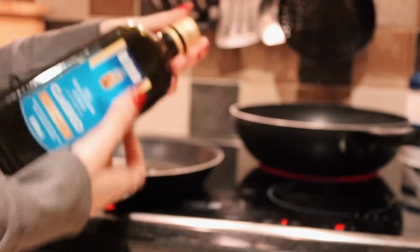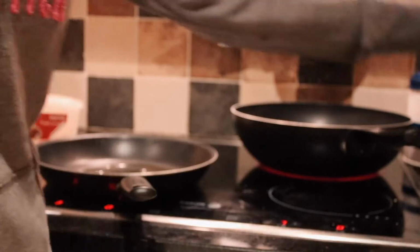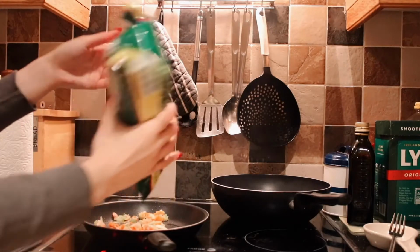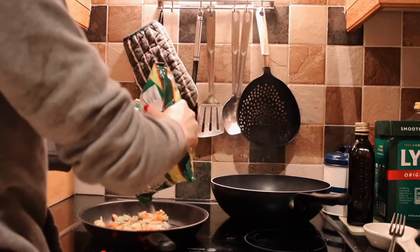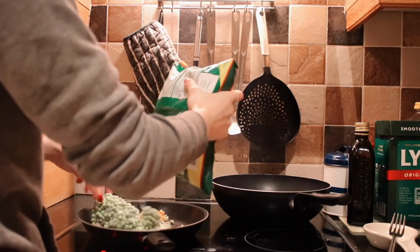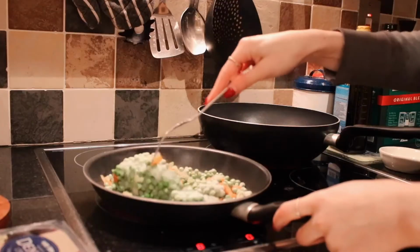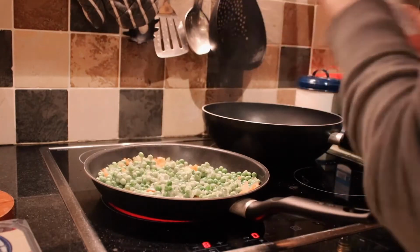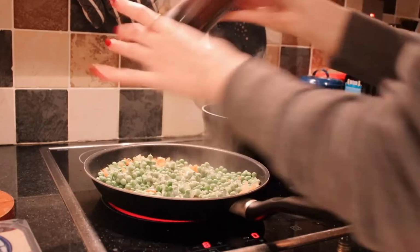So in the meanwhile, while I drink my smoothie, I'm just putting some oil in the saucepan, some carrots and onions, and some peas. So I'm putting some salt, pepper, and I think I put some chili as well. Yeah, some chili.